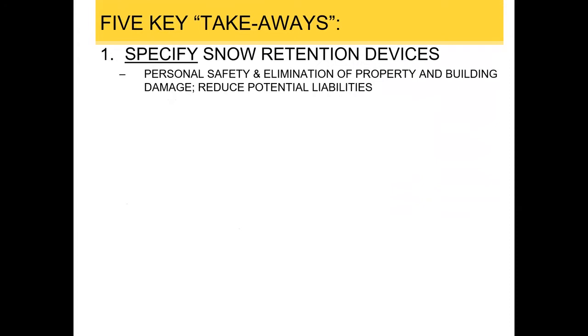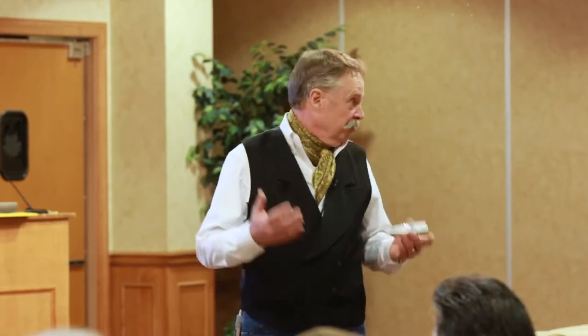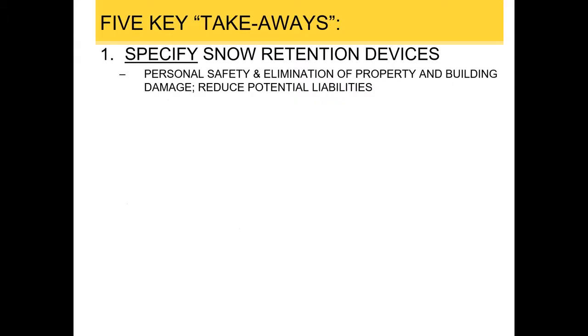The 5 key takeaways, the first one is really for architects. Obviously, you guys are not specifying snow retention systems, but often in your markets, you are the guys who drive those decisions. So I'm sure that many of you are involved with building construction that was not architecturally specified. Keep in mind, this was designed for architects, but in most cases, you are the decision makers. You make the buying decisions. So hopefully, you'll be better equipped to do that after this presentation.